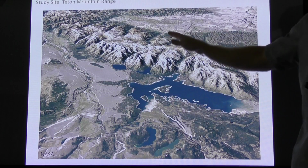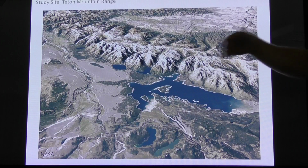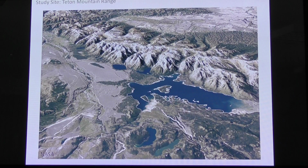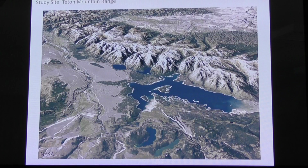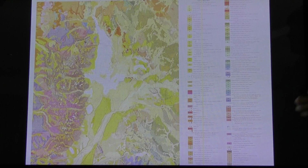The gradients of the valleys are very different, and the bedrock in which they're incising through is also different. So there's differences along the east and west side of the range, which may account for these differences in glacier geomorphology. I'm not sure I want to say anything more about that.